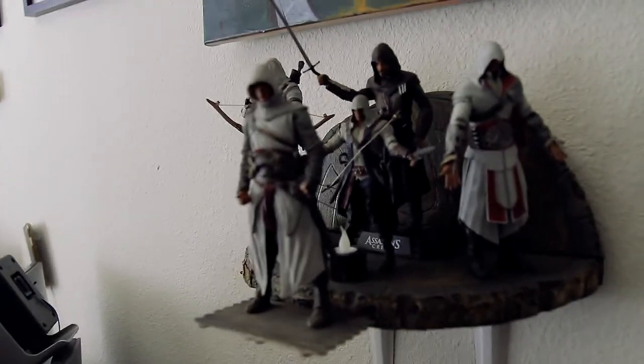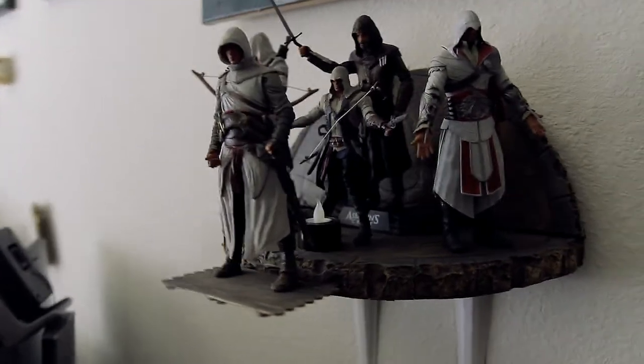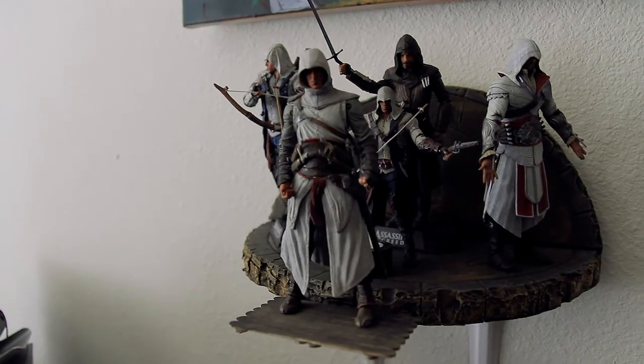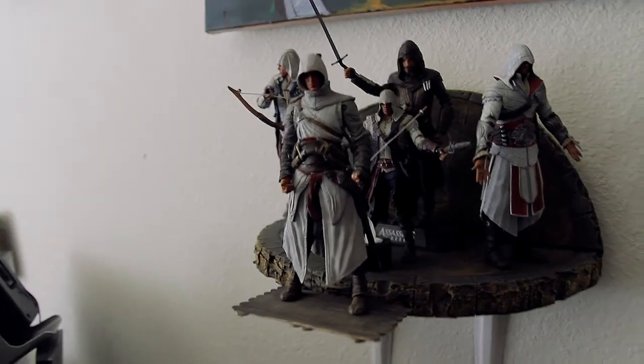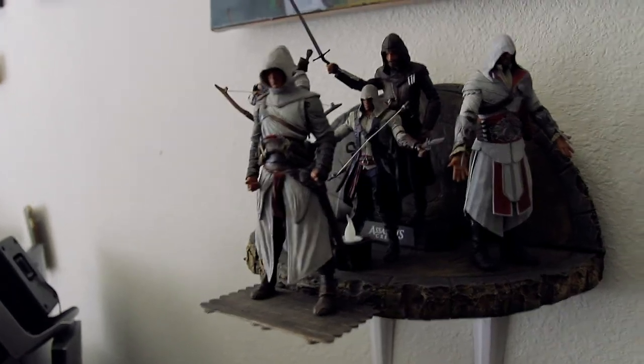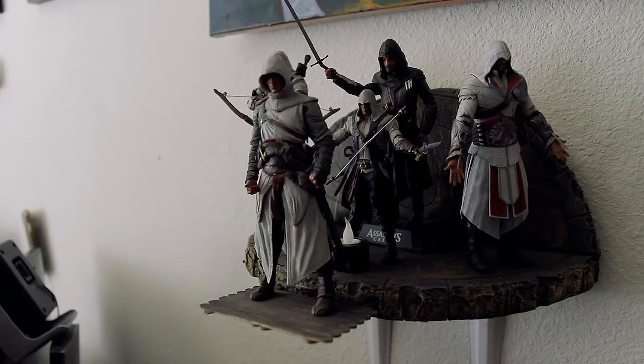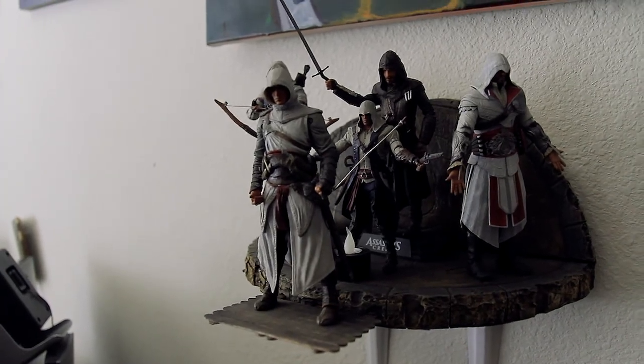This is my Assassin's Creed section. So you saw me build this little dial. Got all the Assassin's Creeds, well, most of them, except for Black Flag. Yeah, those are the ones I'm missing. And then that one, I forgot his name. He's from the movie, but yep.